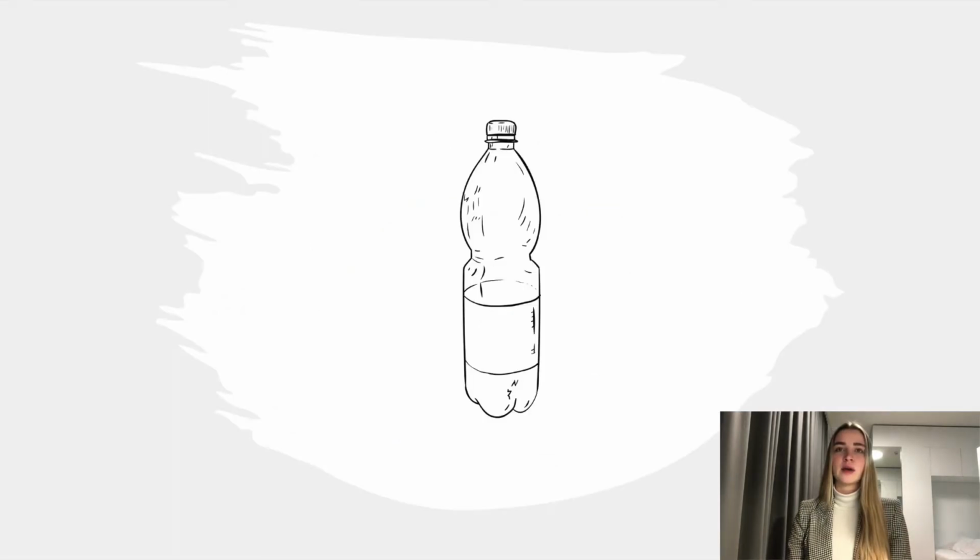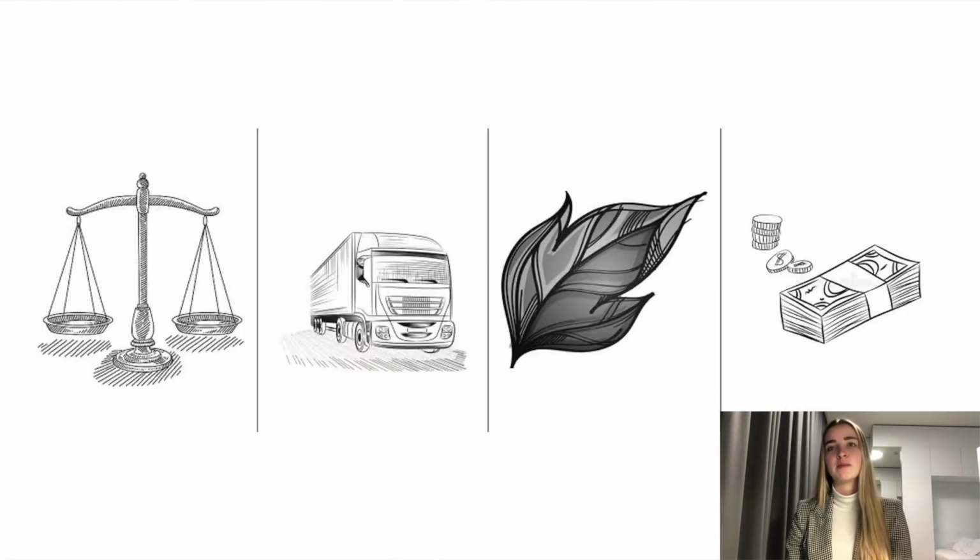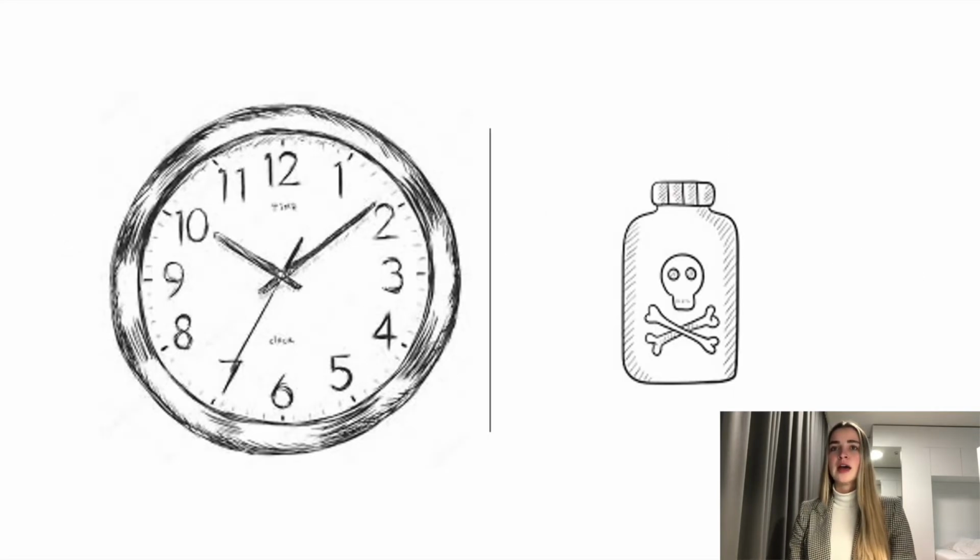Plastic bottles are another way to package wine. In the UK, the shop Marks & Spencer uses PET bottles for some of their wines. Same as the bag-in-box wine, this packaging is cheap to produce and shipping is more sustainable as well. However, for plastic bottles, it is more the weight that matters. Because glass is heavier, the carbon footprint is higher, which is not the case with light plastic bottles.